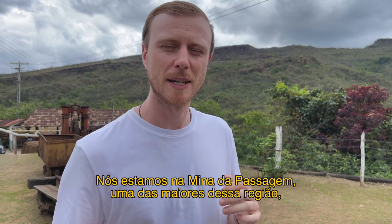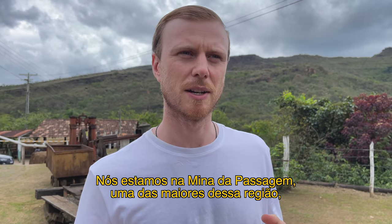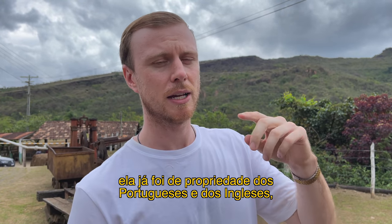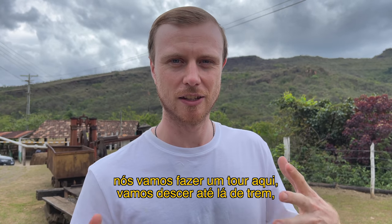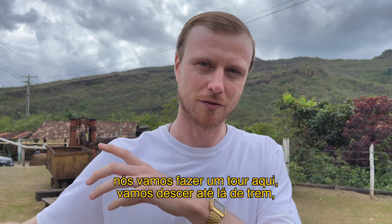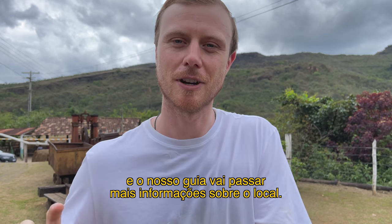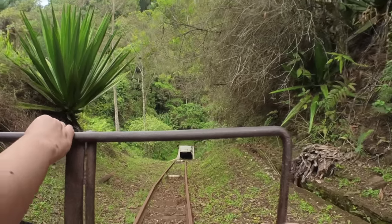So we just arrived in Minas da Passagem, which I think is one of the biggest mines in this area. It was owned by the Portuguese and then it was also owned by England. We're about to take the tour. We've got to take a little train kind of thing down there, and then we're going to have a little tour guide. He's going to take us around and tell us some information.